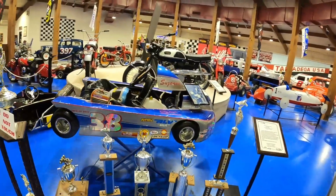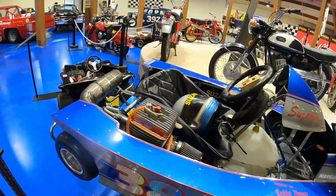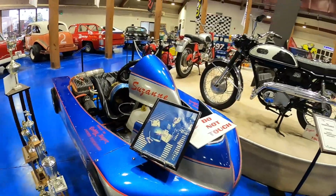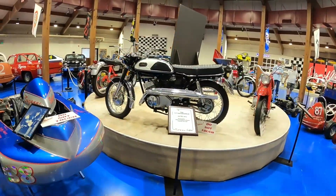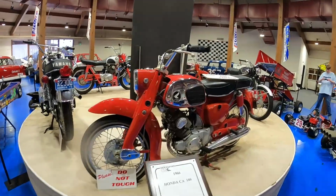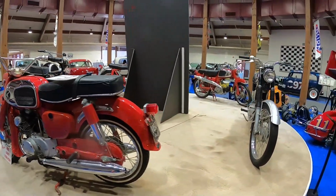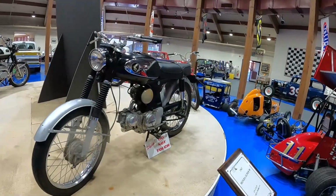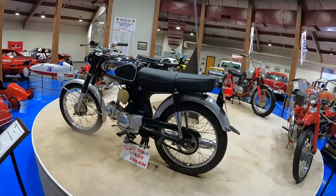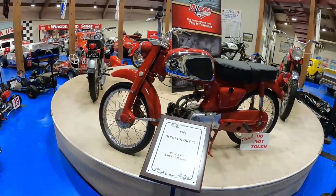Now once you look at the trophies, this little bitty booger one. Look at the driver. Hopefully there's no glare on her picture. 1968 Yamaha. 1966 Honda. Wow. Let's see what this little bitty one here is. Another Honda. 1965 Honda. A 90. And then what's this? 1964 Honda.